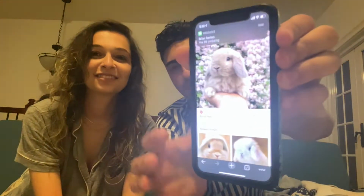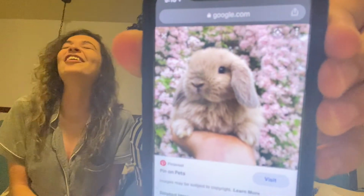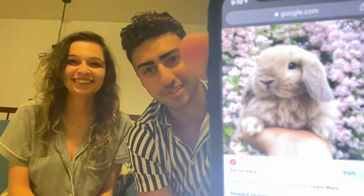Before we start, I do make sure that all of my products are tested on this specific little bunny. Its name is Dewdrop, and if it doesn't work on Dewdrop, I don't want it.